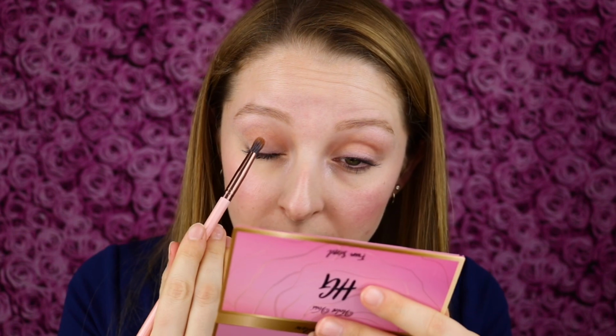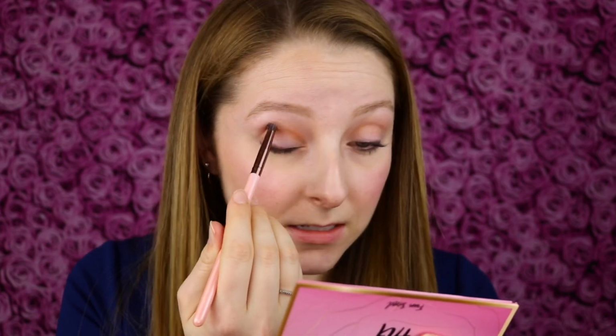So now I'm gonna pick up a smaller crease brush and I'm gonna dip into this orange matte shade and focus that right into the crease. And that's a really great combo with that transition shade of the warm toned brown into the orange in the crease, which I'm really liking, blending out very easily. I love this brush too. I want to call it out. I must have got this in Ipsy before.